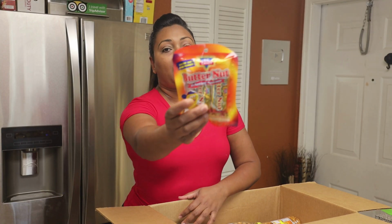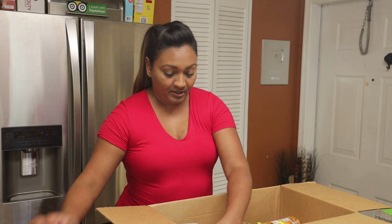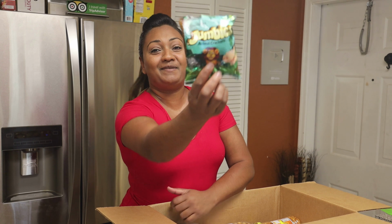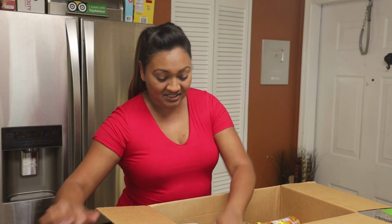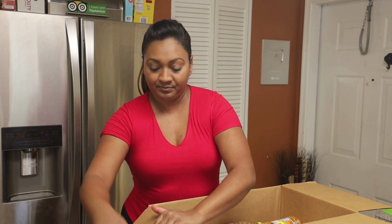You get a pack of butternut. And in this butternut there are 4 pieces. Yeah, 4 pieces in here. You get a pack of Jumbie animal crackers. It's been a while since I've seen this. You get a pack of red mango.